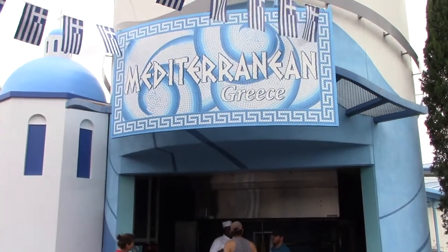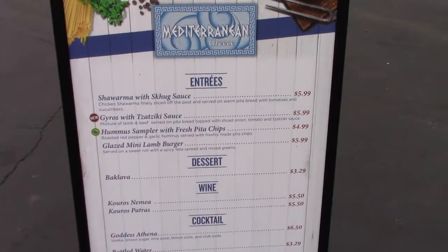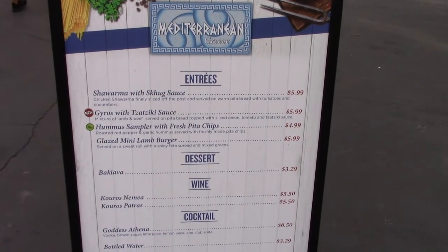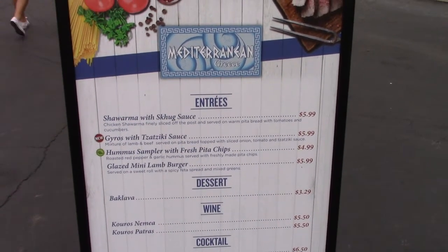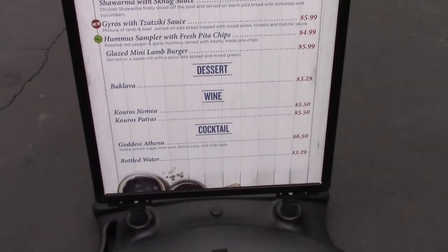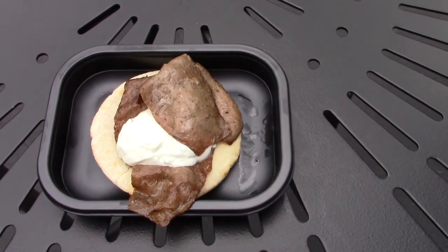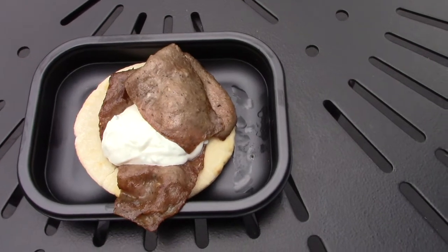Alright, next up for the Seven Seas Food and Wine Festival is the Mediterranean Greece. Now I love gyros, so that's what I'm going to be getting, the gyro with tzatziki sauce. But they do have other stuff here, like a glazed mini lamb burger and a shawarma with shunga sauce. I'm not really sure what that is. And baklava. So gyro coming up. All right, there it is, my gyro with tzatziki sauce. Now, onions and tomatoes are optional, but since I don't like either one very much, I got it without.